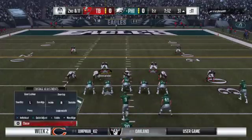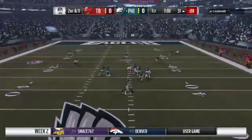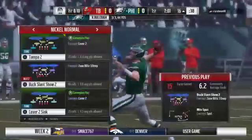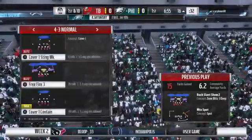Here's 2nd and 11. Let's go. Green 39! Green 39! Now they'll throw here out of the gun. And he's got it. Got his man on the end route. Complete. And inside the 20 before he's brought down. 15 yards through the air and a first down.